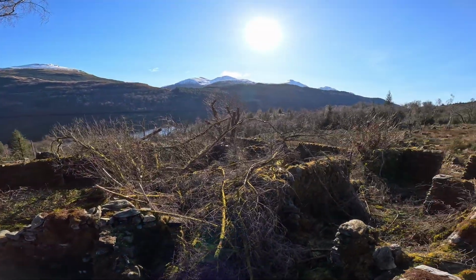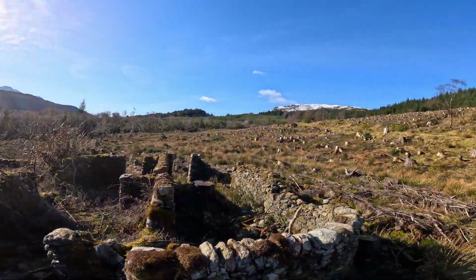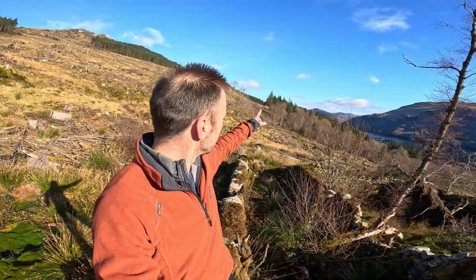We're doing wild camping. We're in Scotland again, as usual. It's February, it's a beautiful day, look at this. There's plenty of snow, we're surrounded with snow, all the mountains have got snow. There's Munros over at my east, packed with snow.